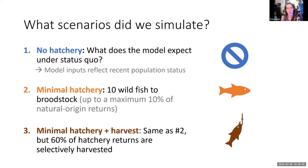The second scenario that we modeled was a minimal hatchery program where we take in 10 wild fish to the brood stock up to a maximum of 10% of the natural origin return population. So this isn't a large brood stock. And the third scenario was almost exactly the same as scenario two, where it's a minimal hatchery, only in this case, we also introduced a selective harvest rate on 60% of the hatchery adult returns. This is considered an expert opinion from Rob Bison. He says 60% is probably about the maximum that could be removed from a marked selective hatchery fishery.